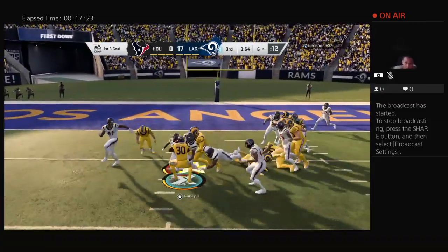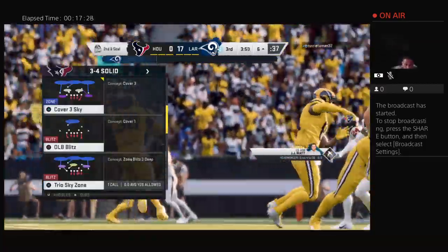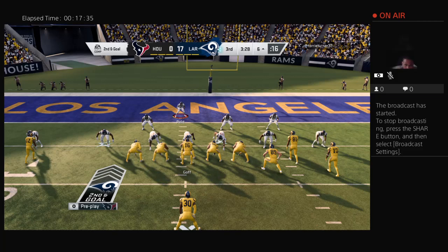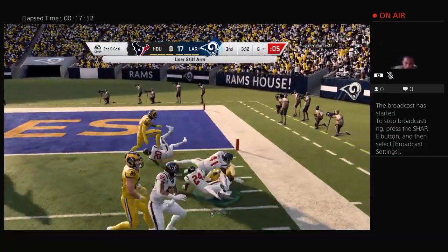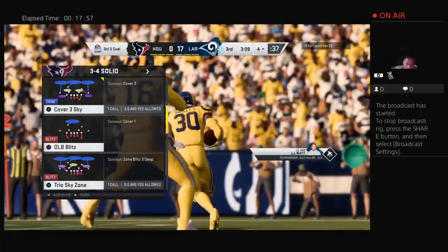On 1st and goal, Gurley. And nothing doing. He's immediately taken down at the line of scrimmage. They'll say no gain on the play, and it'll be 2nd and goal. They come up here with another shot from the 6-yard line, and it's 2nd and goal now. Yet another carry here tonight for Gurley. And that'll move him a little closer as he takes it from the 7 down to the 4-yard line.